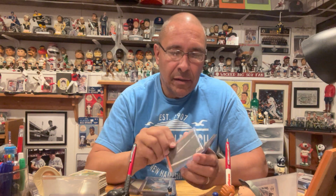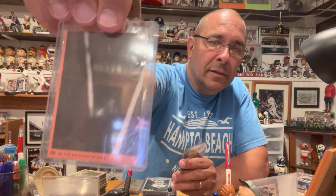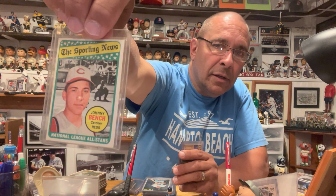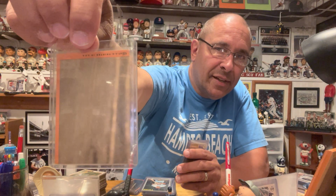All right, now we got a couple Sporting News All-Star cards. Carl Yastrzemski. The back of these made up a puzzle. So you can see there's a piece of a picture of something. The next one is Johnny Bench, great Cincinnati Reds catcher. If not the greatest catcher of all time, he's in the top two, put it that way.